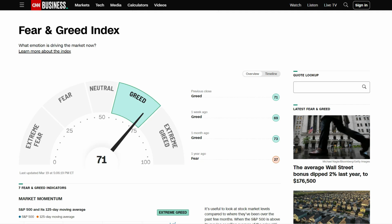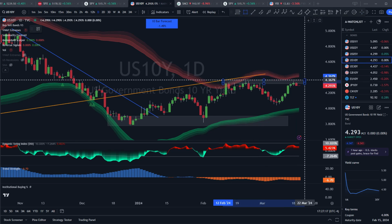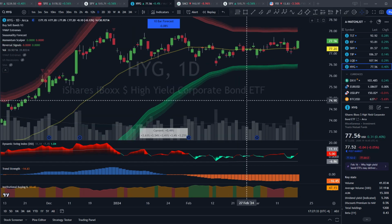No surprise, the Fear and Greed Index still in the high end of greed at 71. And a little bit of a surprise yesterday, we saw some corporate insiders doing a bit of buying here. The most they've done in a few months, 123 purchases versus 208 sales, closing that big Jaws gap we had for a few weeks there. As a look at the 10-year yield, we'll be watching this zone tomorrow, see if we can break out above that 434, which is also a bit of a support zone on the TLT. High yield bonds hanging in there.